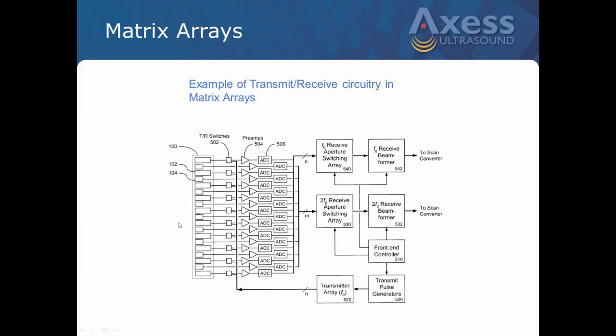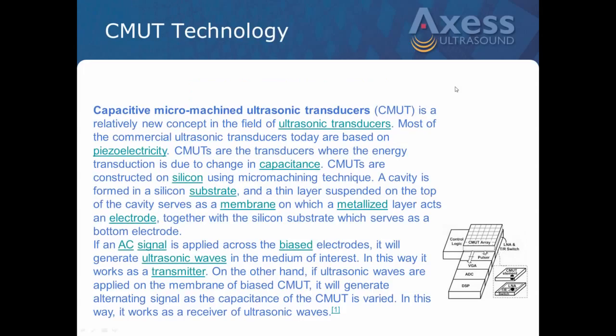Again, just showing a matrix array. This one you can kind of see a grid pattern in the aperture. Again, this is just an example. If you were looking, you could actually see the ultrasound beams coming out. You would see them coming out in this grid pattern. And again, everything's centered around this array matrix pattern.